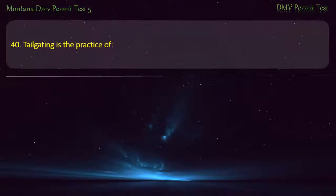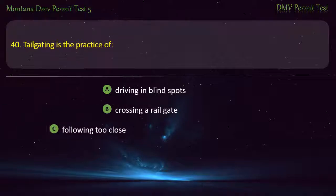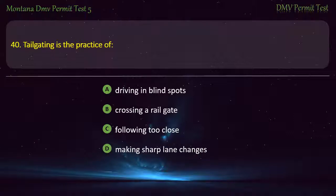Question 40. Tailgating is the practice of driving in blind spots. Crossing a rail gate. Following too close. Making sharp lane changes. Answer. Following too close.